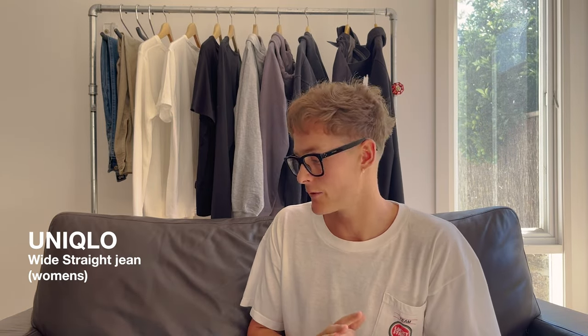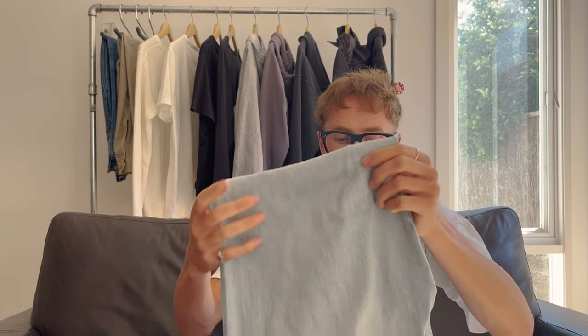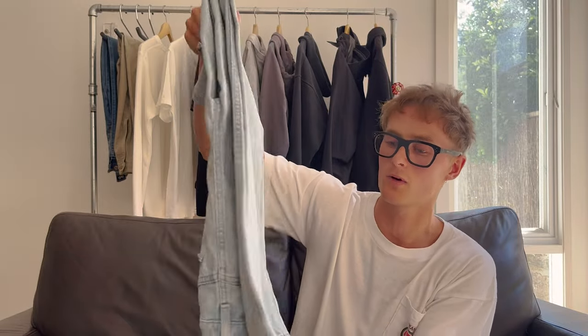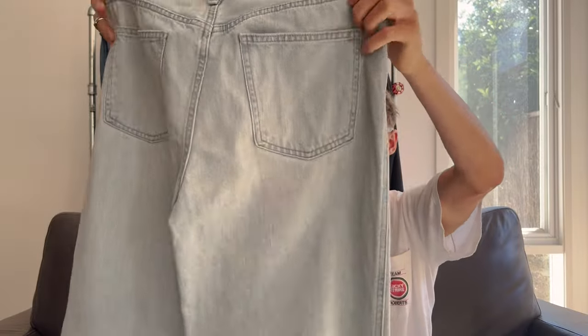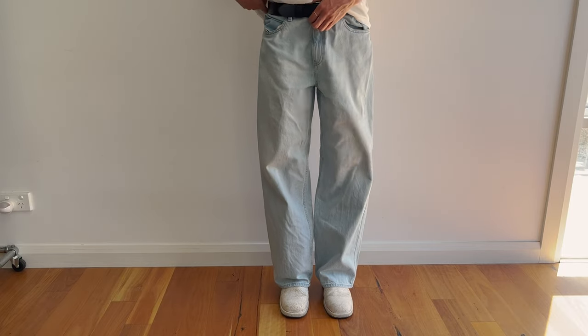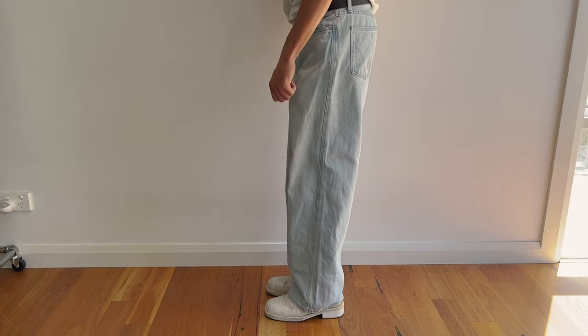All right, the next and final piece of clothing is these blue jeans. I'll give you a second to guess if you can guess what brand these are. Yeah, these are the UNIQLO women's wide straight jean. I guess some other pieces like the shorts and the other jeans being Acne Studios are a little bit more expensive and a bit of an investment, but I'm always looking out for a cheaper alternative.